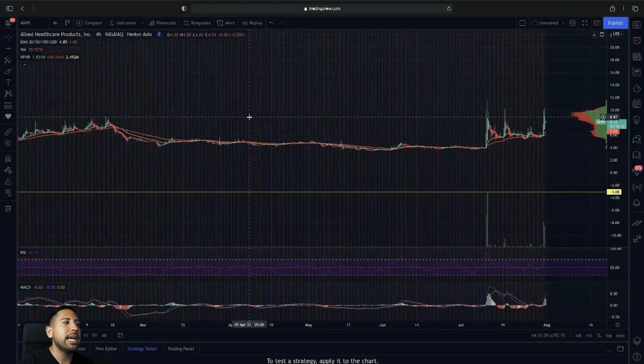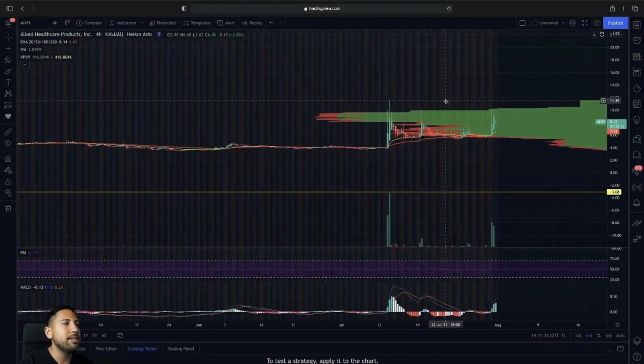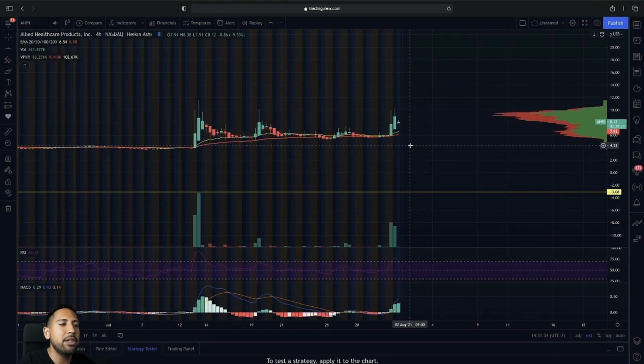And as you guys can see, we have a lot of wick downs previously in the stock that like to happen, so I definitely would be careful. But however, again, we did have a huge breakout today.